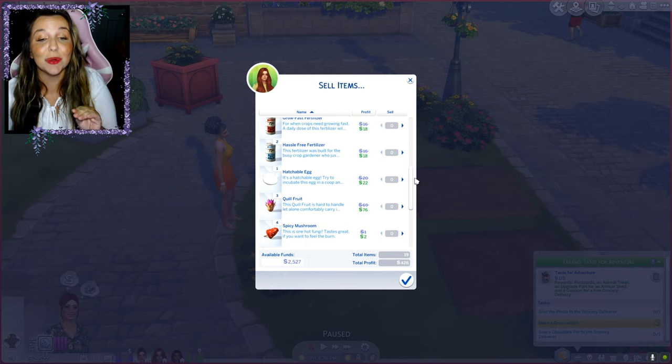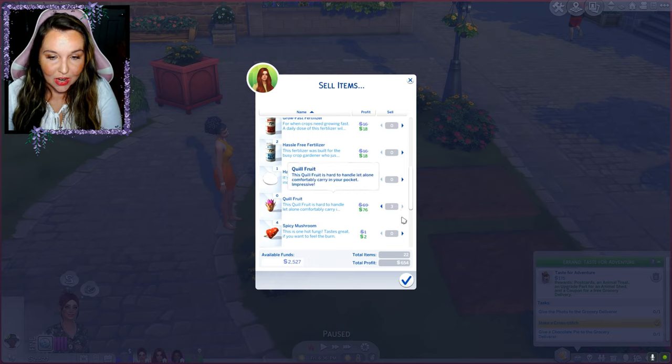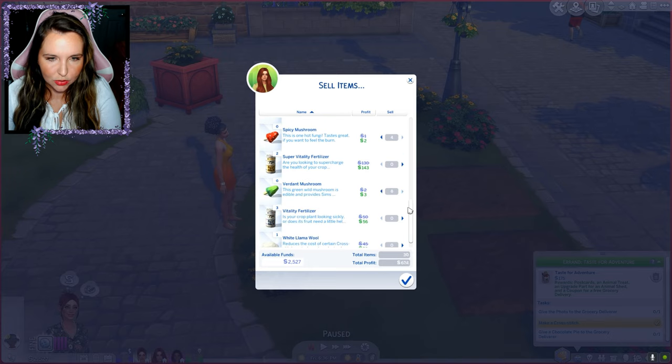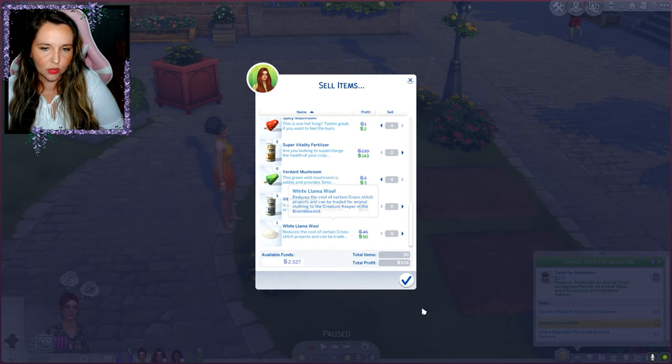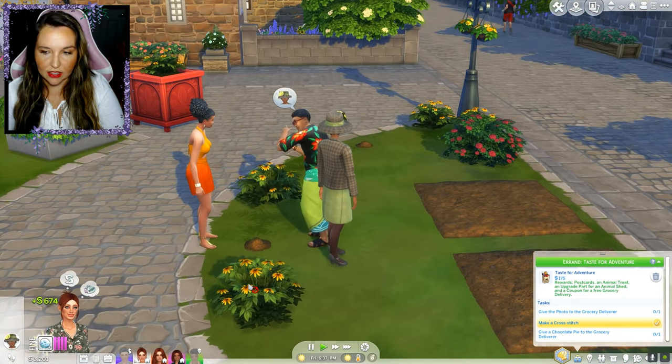We got a hatchable egg. I do want to actually put that back in the thing and I want to have it. I think that'd be really, really cute to do. Oh, tomorrow is the thing, but that's fine. We'll get hopefully more tomorrow before we come back out. We'll do all these mushrooms. Oh my gosh, so much stuff to sell. I do want to keep the white llama wool though, just because we might be able to hand it to the whatchamajigger thingy guy, the creepy guy, the cottage living guy.